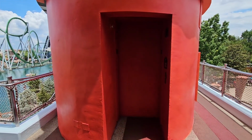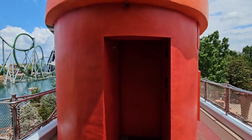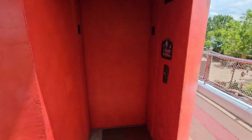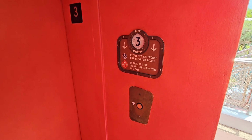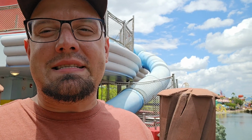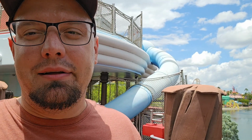And it looks like the elevator comes all the way up to the 3rd floor. I don't know why it wouldn't, but it does. So if you don't want to walk back down like I don't want to, you can just hop on the old elevator. Oh, it does look like you need to see an attendant for elevator access, though. Looks like we're walking. And you know, now that I'm thinking about it, these slides may be closed off today because of the heat. I can imagine that plastic does get pretty hot in the Florida sun all day. So that may be why the slides are currently inaccessible.